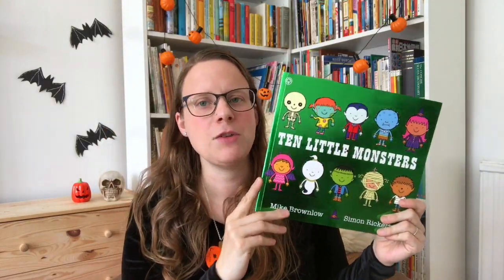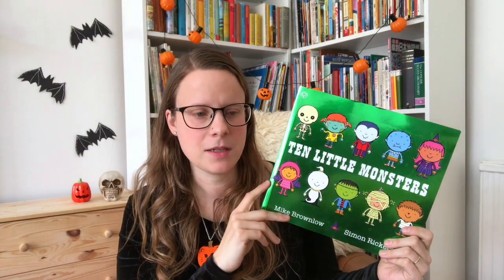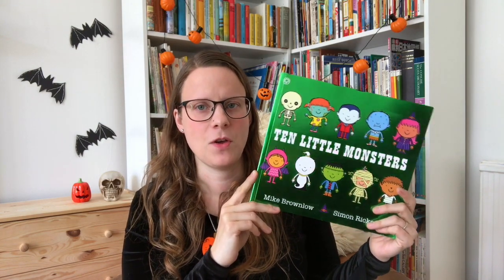There's actually a whole series of these books. So we also have 10 Little Pirates and 10 Little Dinosaurs, and there's loads of others too, and my boys really love these. So this is a great one to add to your Halloween collection.